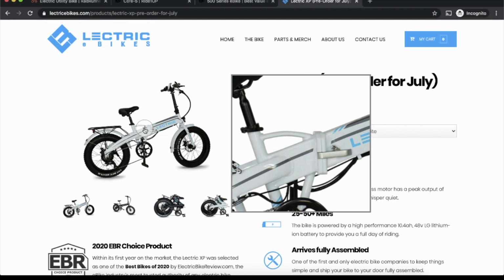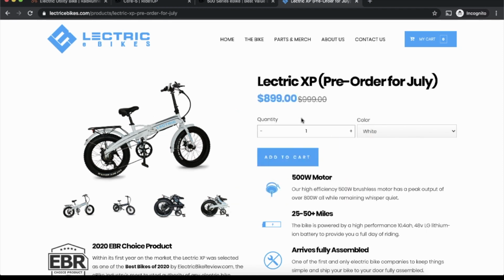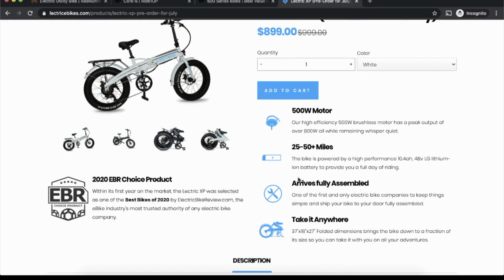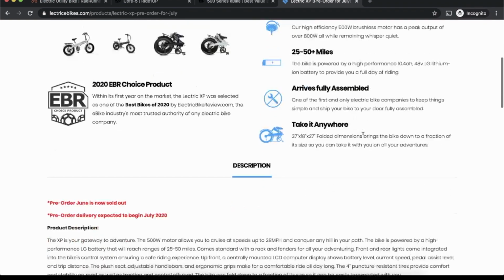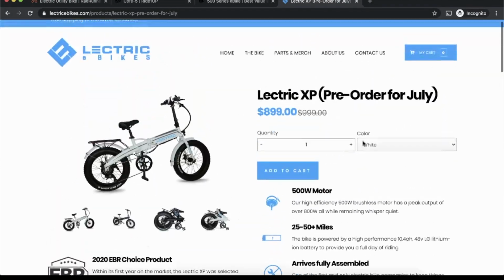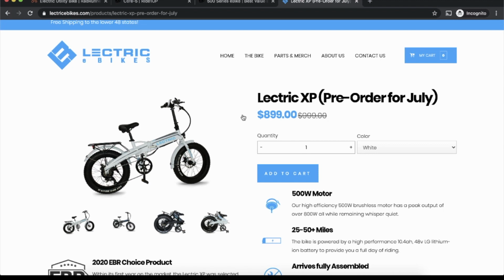It is a 500 watt motor with 800 watts peak. It arrives fully assembled, which I think could save you even more if you were, for instance, going to take this to a bike shop to get it assembled. It has the same size battery as the Core 5, so a 10.4 amp hour battery. So definitely one to keep an eye out. I think they are able to keep this price based off of the fact that they only offer one model. So I'm very curious where this company goes, but certainly one to take a look at.